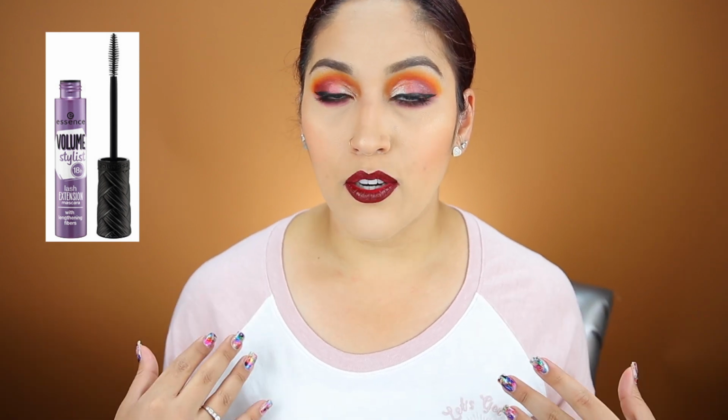From Essence, the purple mascara. It's like a fiber mascara. I don't like it. It did nothing for my lashes. Maybelline was too wet, but that Essence mascara was too dry. I don't know if I had an old one or what, but it did nothing for my lashes either.